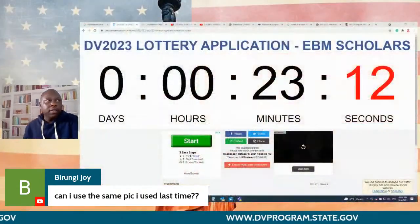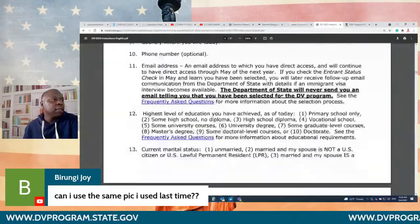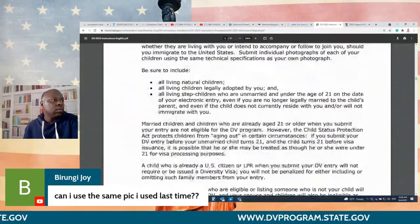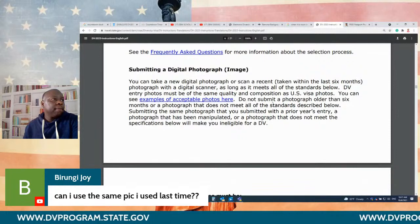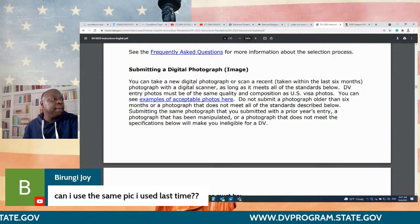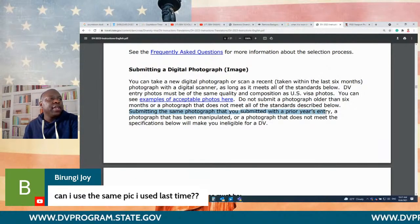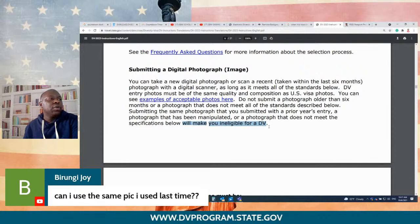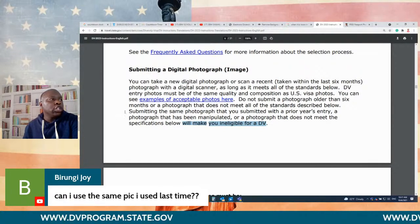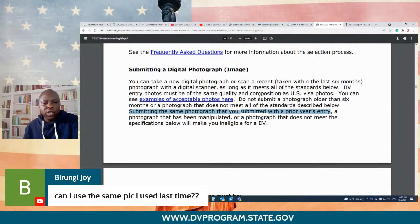Can you use the same picture I used last year? No, don't use it. The instruction is very clear. Let me show you so that you know what that means. Submitting the same photograph that you submitted with a prior year's entry will make you ineligible. So don't use the photo you have used on the previous DV Lottery. Use a new photo.